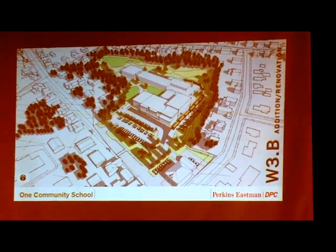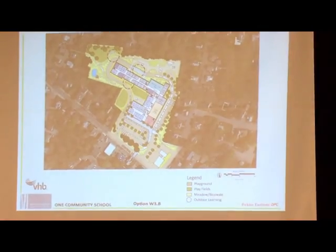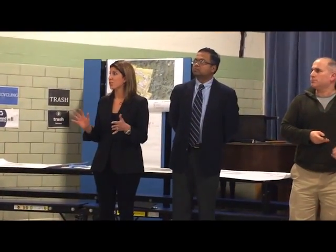This is the site plan for it. So this is the site plan for the ad reno, and just very quickly, I want to share with you some of our goals for the site design in hopes that it can form your line of questioning as you start to look at these different options.